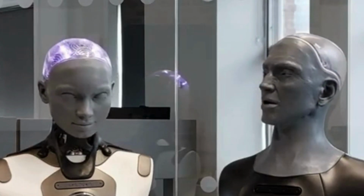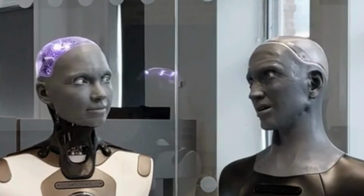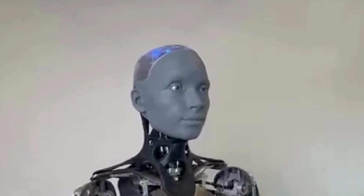And Ameca is really the culmination of years of research into humanoid robotics. And it's built upon what they call advanced Mesmer technology. Think of Mesmer as their breakthrough in creating very realistic robot faces. Right. And that technology is integrated into Ameca.